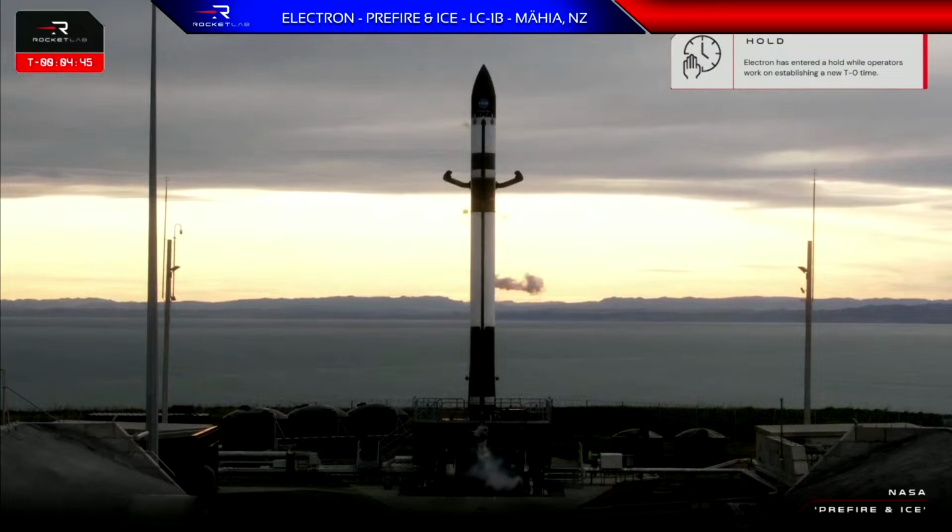LD stage, on mission code. Stage LD. Sequence 69, the stage terminal walk check sequence, is complete. Copy, thank you.